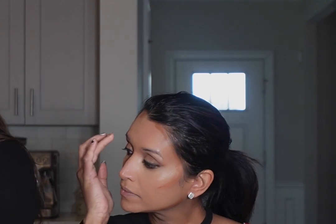If anybody knows, there's a blush that I need to replace. MAC doesn't make it anymore. What's the name? I'll look it up and tell you afterwards. They don't make it anymore, so I need a shade that's similar to that. Oh, I've seen a few. You have? Okay, you need to tell me about them.